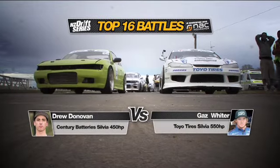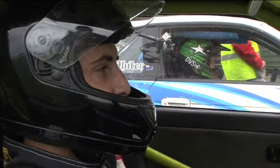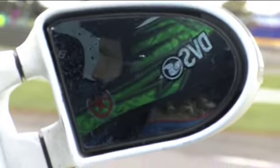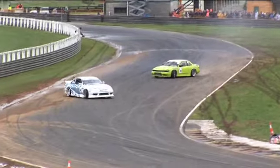Next battle, the top 16 sees our championship leader Gaz Wider in the Toyo Tyres S14.5 taking on relative newcomer Drew Donovan. Gaz taking the lead, coming into the sweeper. See the corrections he's going to have to make to keep him on line. A ton of water on the track. A big gap for Gaz already.